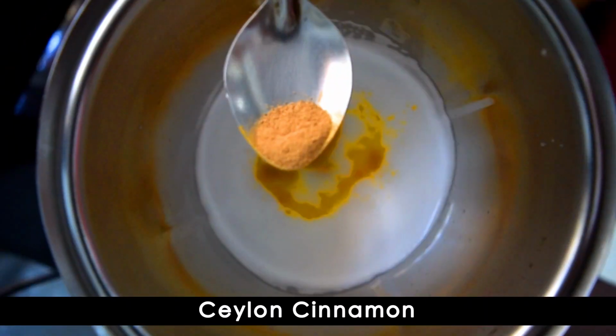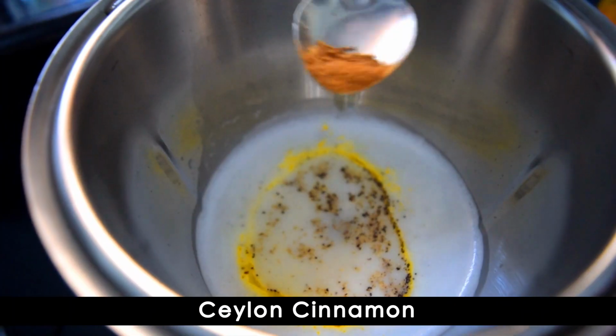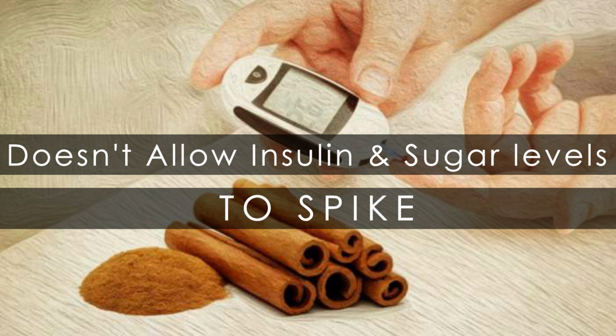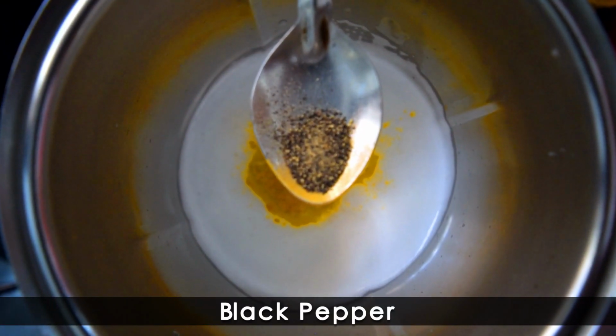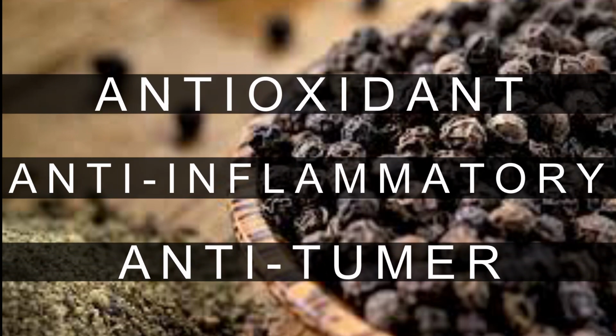Cinnamon is a super spice backed by Ayurveda. Cinnamon actually helps in soothing a scratchy throat, and doesn't allow your insulin and sugar levels to spike if you are diabetic. Black pepper is known for its antioxidant, anti-inflammatory and anti-tumor potential.